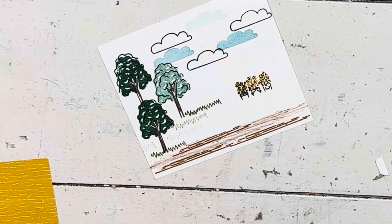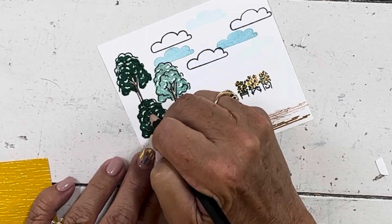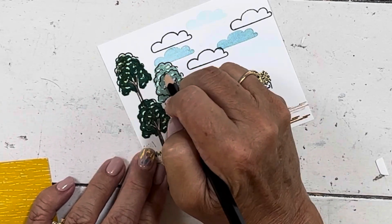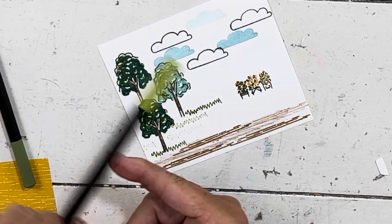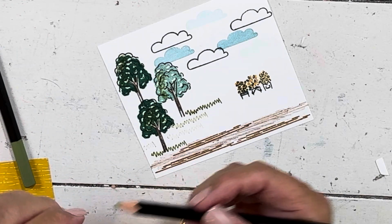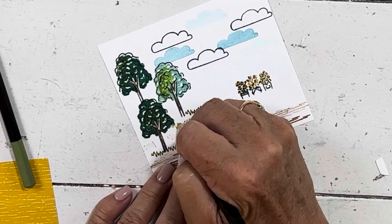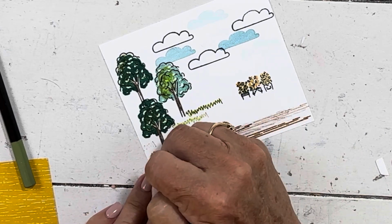And then for our trees, I have Old Olive, which will pull in the color of our grass. So I'm just going to kind of swirl some through here. And then to brighten it up, I have the Granny Apple Green, I think. It doesn't say. And then on that, I'm going to add it to my grass. So I still get the two-tone.